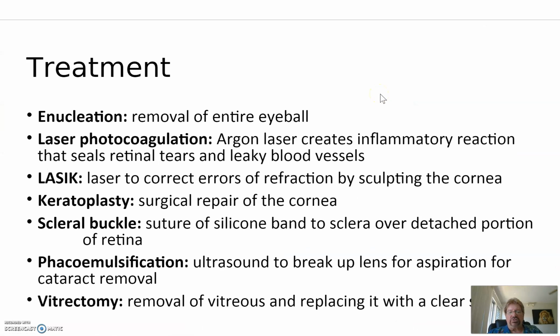Treatment, let's see, enucleation, removal of entire eyeball. I would think, guys, in cases of extreme trauma or cancer or something like that. Laser photocoagulation, argon laser creates inflammatory reaction, seals retinal tears, and leaky blood vessels. It's like my brother went through with diabetic retinopathy.